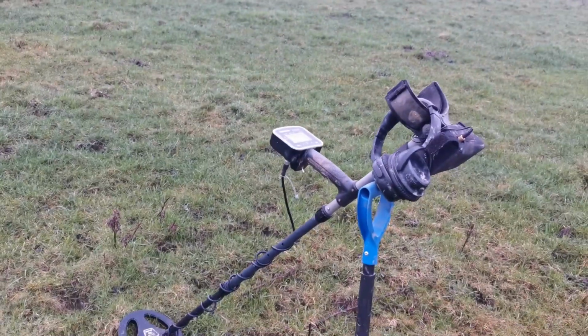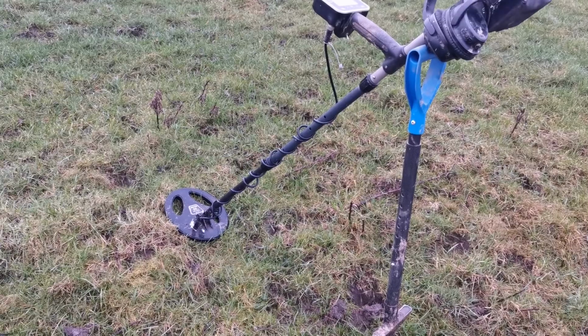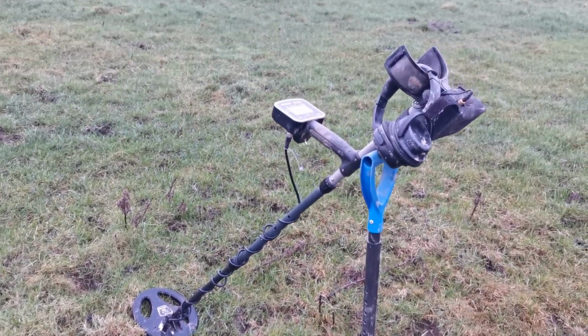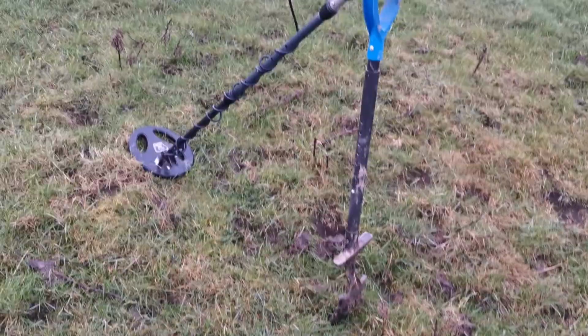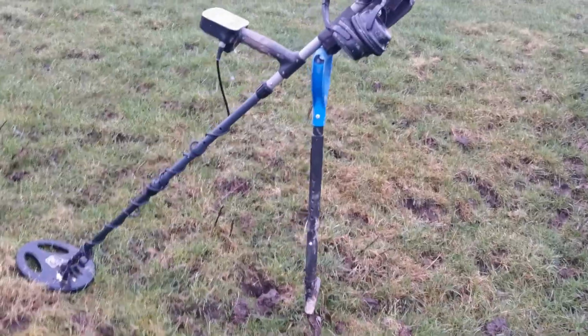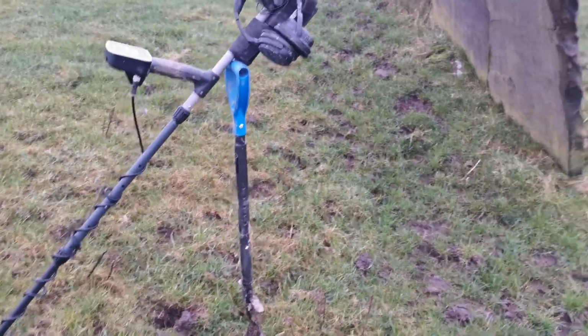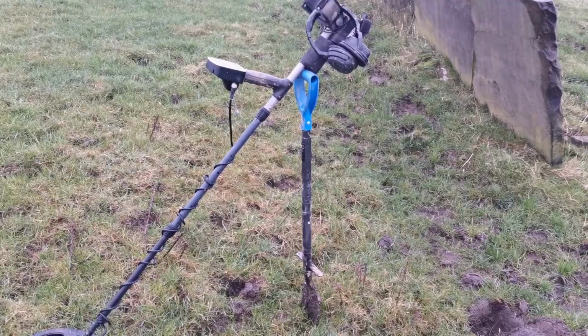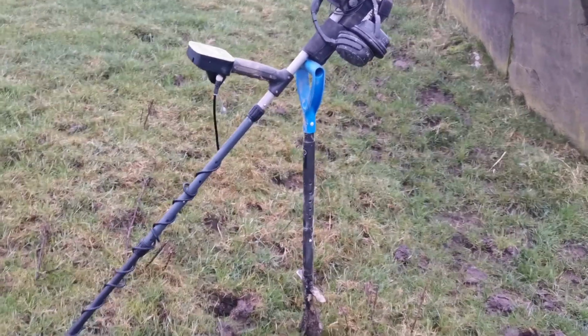You can see I'm out with the Alter 71 today, with the 23cm double D coil from Rutus, still my favourite coil, and out with my carbon fibre spade. For those who've shown an interest in the past, the manufacturer's website is almost ready to be taking orders, so watch this space.